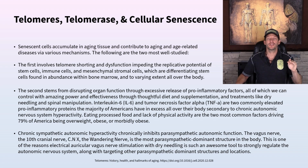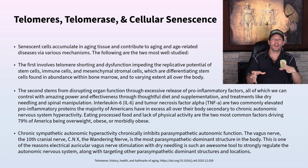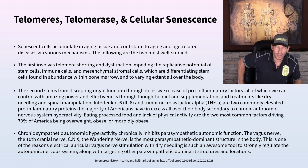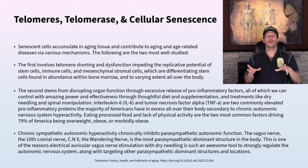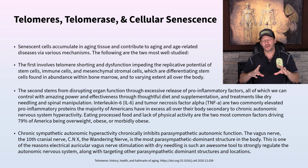Another thing that senescent cells do, you guys. So senescence is just aging. As cells get older, as the telomeres shorten, they age, they go into senescence. When senescent cells start to accumulate, bad stuff happens. This is insane, you guys. This is why biology is so cool.